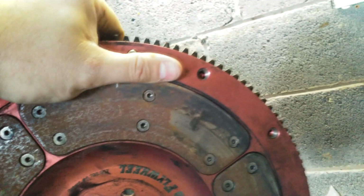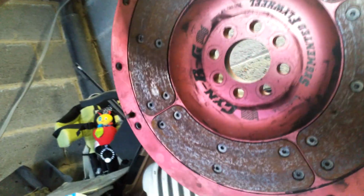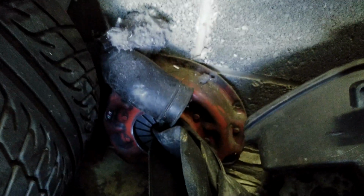Here is my lovely flywheel. It's a bit rusty, so I'll have to get that skimmed or something. You can actually buy these segments and get it replaced, so I might do that and get new segments. Was it RPS? I can't remember who made it. Segmented flywheel, beautiful.